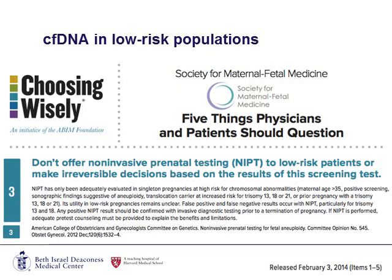This Choosing Wisely was published by the Society for Maternal-Fetal Medicine. This happens to be back from 2014, and it says to not make irreversible decisions based on the results of this screening test. And you can see when we went through the scenario for a positive predictive value that in a 21-year-old, the positive predictive value was only 49%. So again, invasive testing is always encouraged when you get a positive cell-free DNA test.